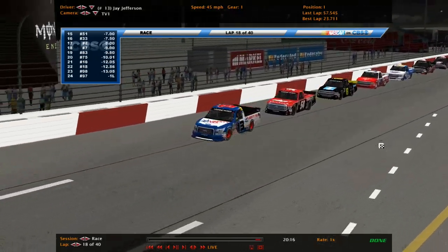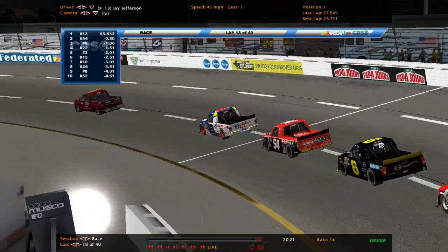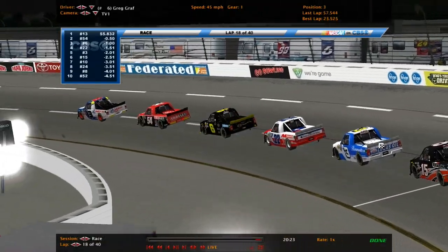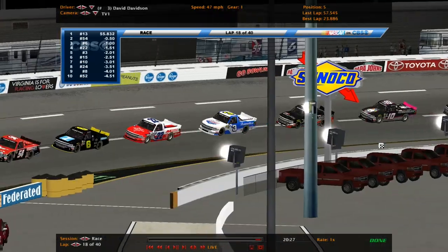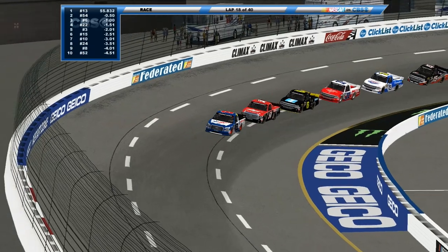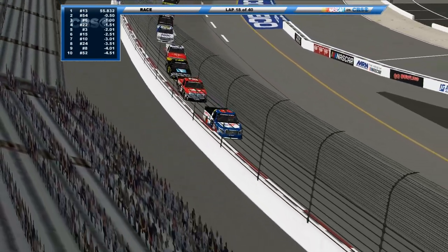27 trucks remain, 23 on the lead lap. Jay Jefferson, Brad Chesson, Greg Graff, your top 3, followed by Ryan Butcher, David Davison, and Trey Wright, your top 6. Pace truck is in, here we go. Green flag.